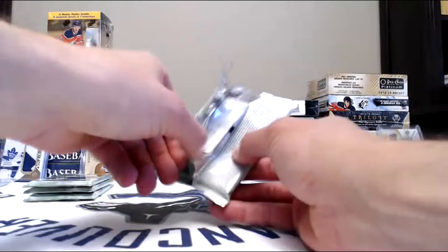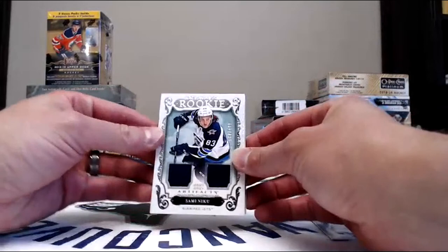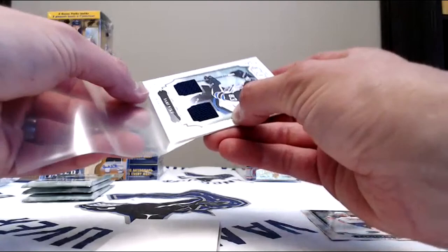Also, a nice Dave Schultz autograph. And I think we got another rookie jersey, and we do. It is Sami Niku for the Winnipeg Jets. Dual jersey, 187 of 499. Sami Niku, dual jersey for the Winnipeg Jets.